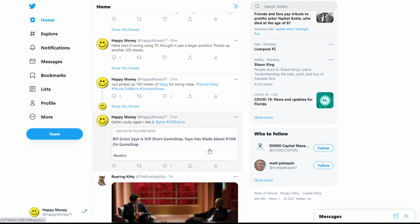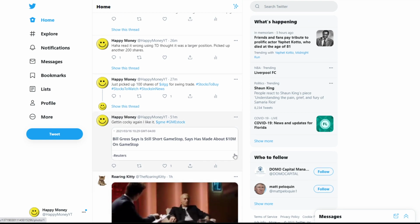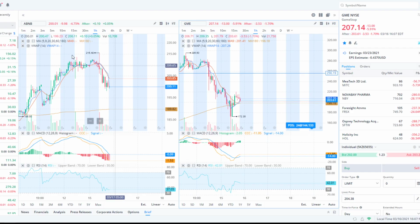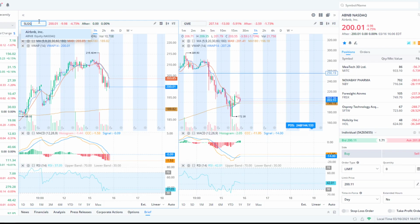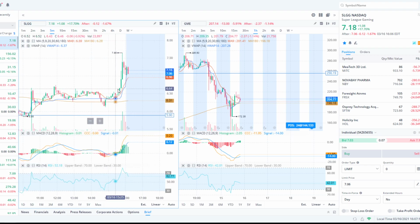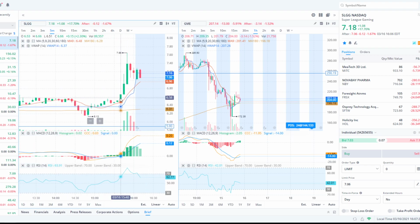I'll show you right here. Yeah, this is funny. Just picked up 100 shares of SLGG for a swing trade, and then I actually picked up 200 more, I say later, but this was at 339. I just happened to watch it because it's on my watch list. The 339 is like right here on this candle. I didn't know it was gonna go crazy.